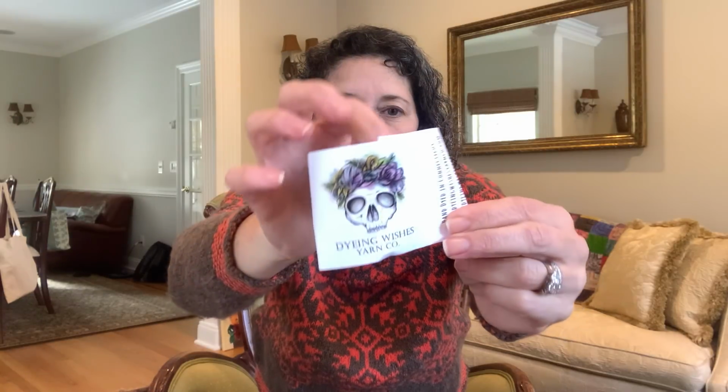The yarn I am using is something he absolutely fell in love with when he saw it and said, that's gotta be my next sweater. It's by Dying Wishes Yarn Co. It is in the Spectral Superwash DK, 246 yards to 100 grams. The color is called the Vision.